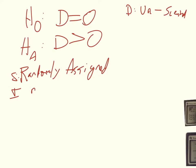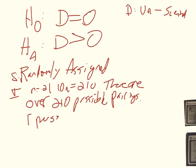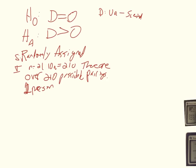Independence, so the N is 21, so 10N is 210. There are over 210 possible pairings of people. Unfortunately, one person's response is not independent of their other responses. So just one person. How they take a test with scented and then how they take a test with unscented is not independent because it's the same person. So I'm going to say that. However, of the 21 people, one person's score does not influence another person's score. Therefore, we still have independence. There's a lot going on here, so follow along.